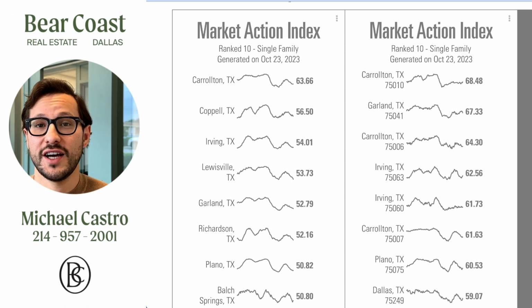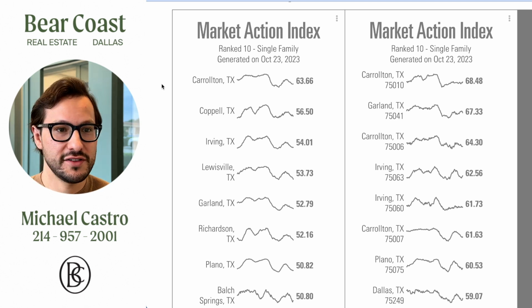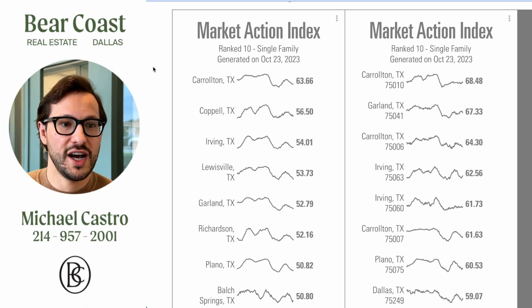Okay, now we're moving on to the top 10 ranked hottest and coolest cities and zip codes. This is in all of Dallas and Collin counties. This is using that same Market Action Index number. So we're starting out with the absolute hottest cities.